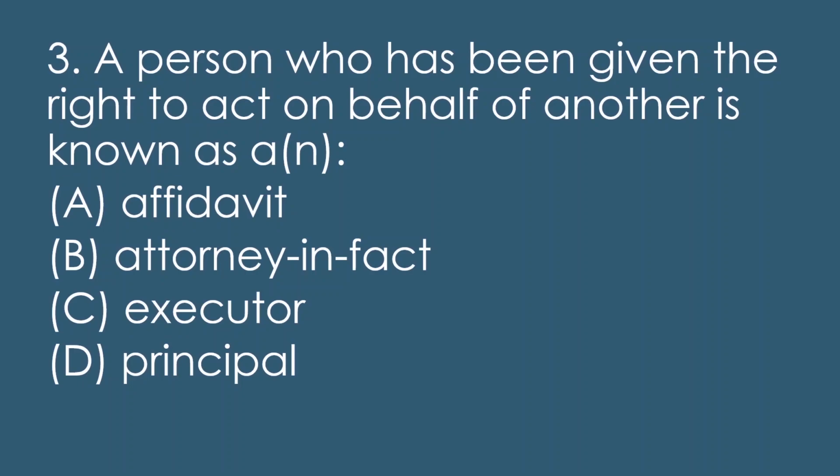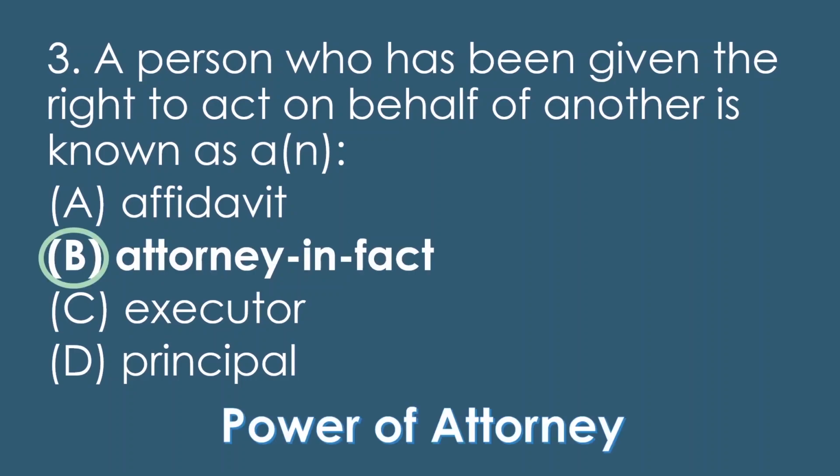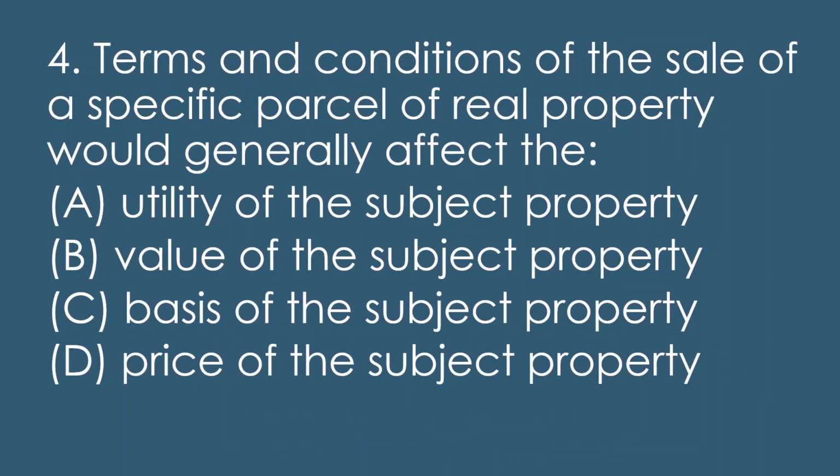Affidavit, though? Nope, not an affidavit. That doesn't give you the right to act on behalf of another. Executor? No, that deals with wills, for instance. Principal? That's the actual person that is signing for themselves. So the best answer is B, attorney in fact, which deals with power of attorney. 4.